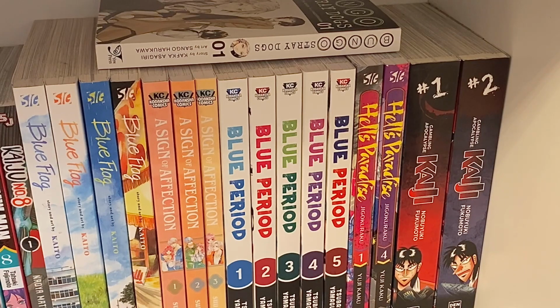Then I have Blue Period, volumes 1 through 5. This series is a great art series, as well as an LGBTQ series. It has such a great manga. I really loved, similar to Dr. Stone, its unique concept of how the series focuses on art, which I don't think any other series I've read has. I really enjoyed that, as well as this boy discovering his passion in life. I really enjoy watching his journey of self-discovery, and I think it's just another really good, good-feeling and very inspiring series, and I recommend it. There's currently an anime out on Netflix, so I recommend everybody go watch it.